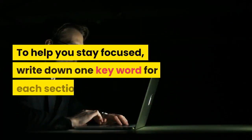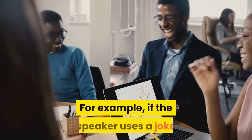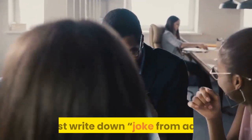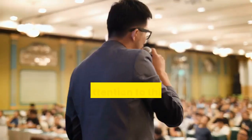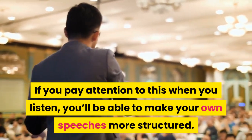To help you stay focused, write down 1 key word for each section. For example, if the speaker uses a joke from an advertisement in the introduction, just write down joke from ad. This is just meant to help you realize that most speeches need these 3 parts. If you pay attention to this when you listen, you'll be able to make your own speeches more structured.